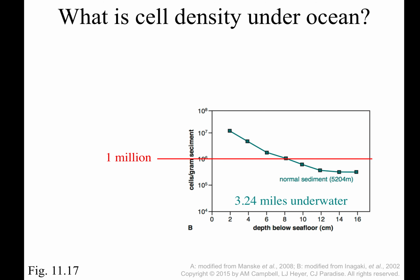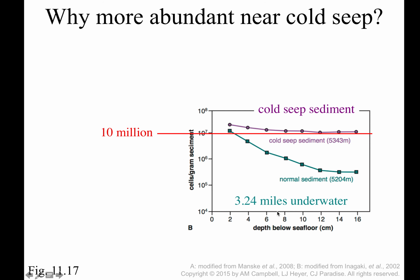Another study looked at actual cells, took samples, looked at the cells under the microscope and counted them, and plotted them on a log scale. So this is 3.24 miles underwater, and then under that 3 miles of water, they go even further into the soil. This is not as far as the previous study because this is in centimeters. But even so, you can see that there are lots of cells underneath all that water. In cold seeps, which is a special type of environment under the ocean that seems to be associated with a lot of life, there are even more bacteria per unit of sediment.